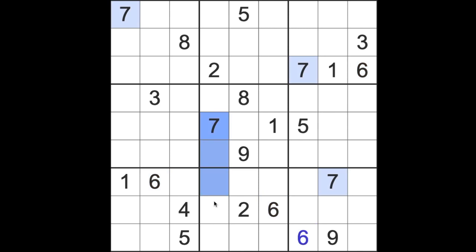What I see is this 7 blocking here, right? Actually, let's do it like this. 7 blocks this square, this 7 blocks these 3 squares, and this 7 up here blocks this square. So in this row down here, row 8, we do not yet have a 7, and we must place it there because it can't go anywhere else.